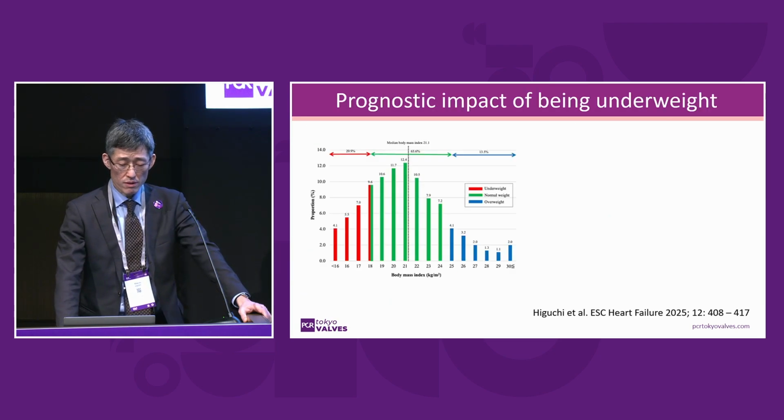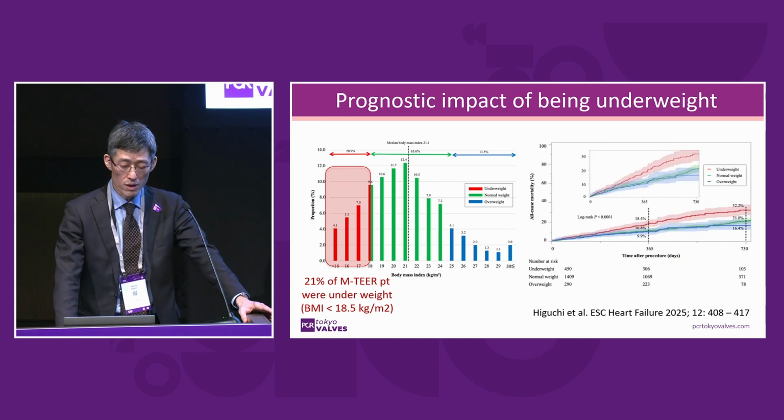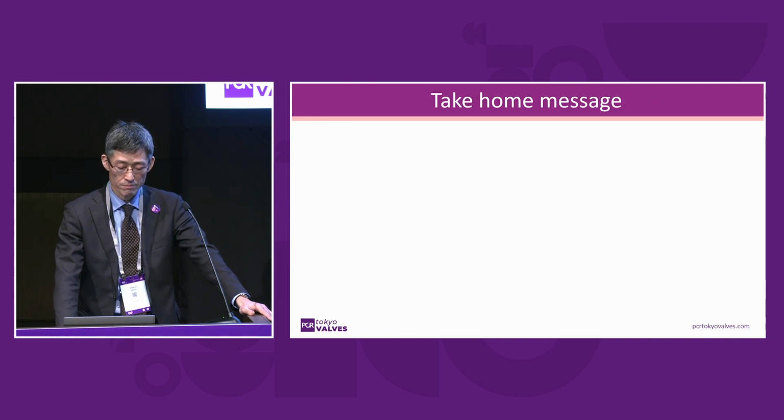Finally, the prognostic impact of being underweight has been shown in this paper, which is very interesting, especially in Asian countries. 21% of the patients were underweight, with BMI less than 18.5, and looking at their prognosis, the underweight patients have a poor prognosis compared to normal or overweight patients. So being underweight before TEER is a poor prognostic marker.